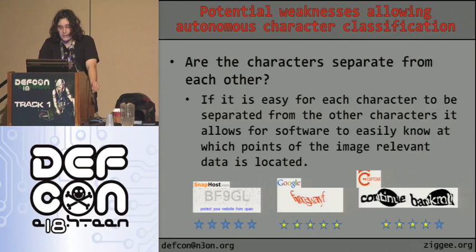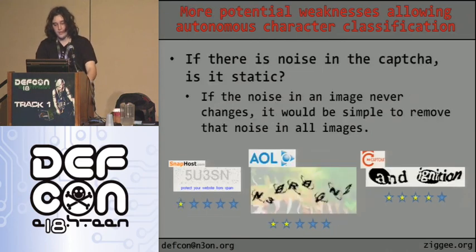Are the characters separated from each other? If it's easy for each character to be separated from the other characters, it allows for software to easily know at which points of the image relevant data is located. If there is noise in the CAPTCHA, is it static? If the noise in an image never changes, it would be simple to remove that noise in all images.